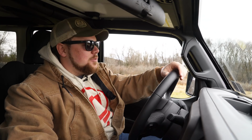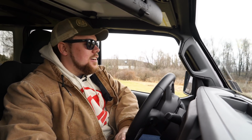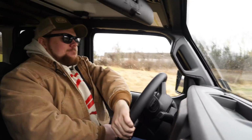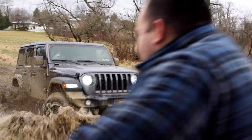Come on, Matt! We got a little track of mud here. Let's see what she'll do. Got her in 4 low. The JL took that mud, no problem.